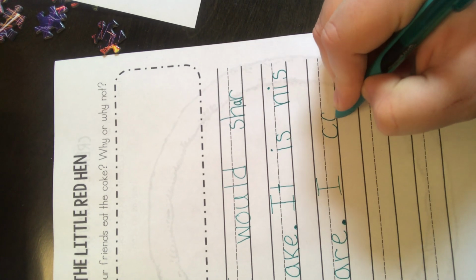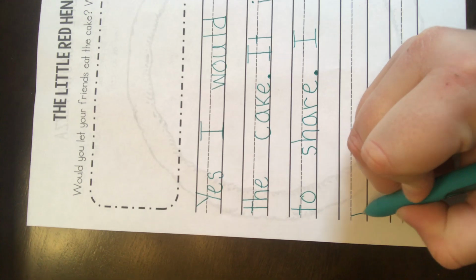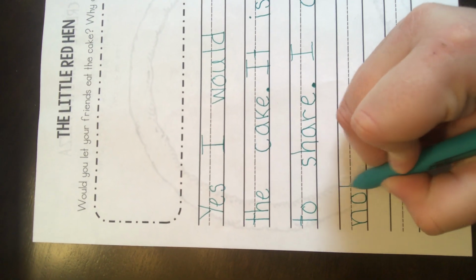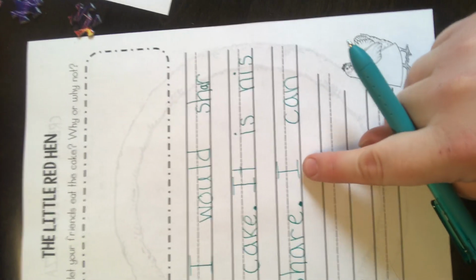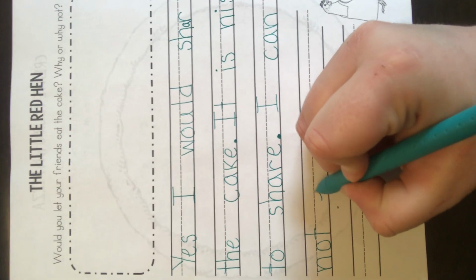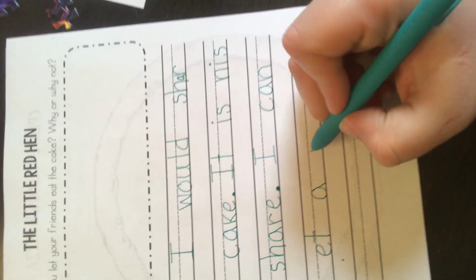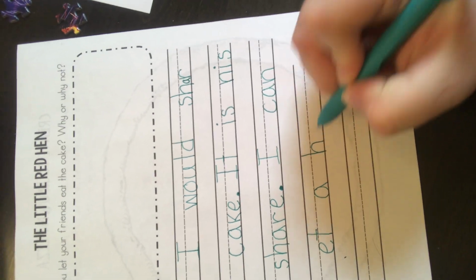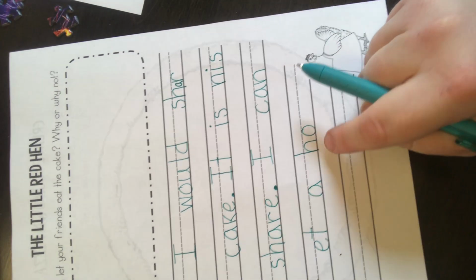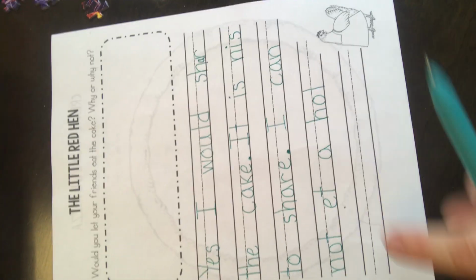Another sight word. Can. C-A-N. Oh, I'm so glad I know so many of these sight words. I cannot. I like to go back and reread so I don't forget my words. I cannot eat. Eat a whole. I cannot eat a whole. I cannot eat a whole cake.